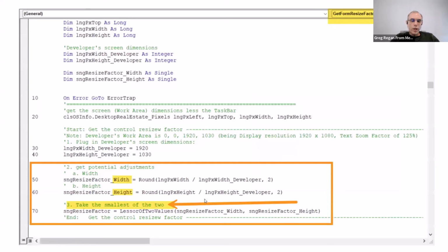So in the code, we look at two possible resizing factors, one for width and one for height, and we take the smaller of those.